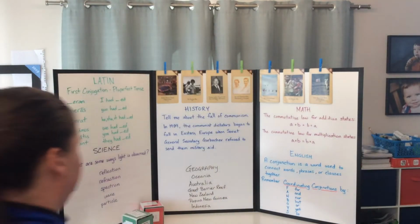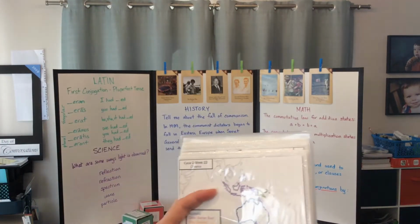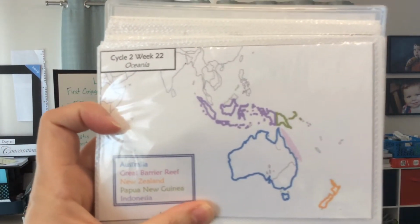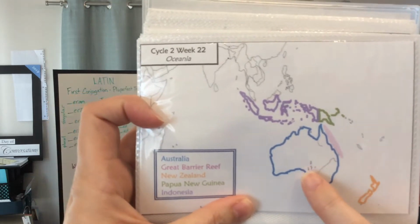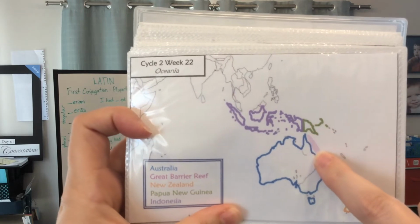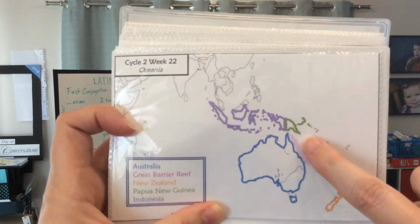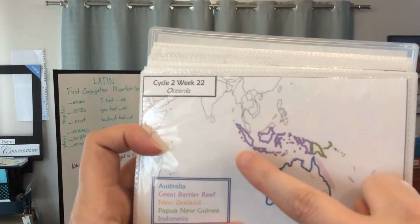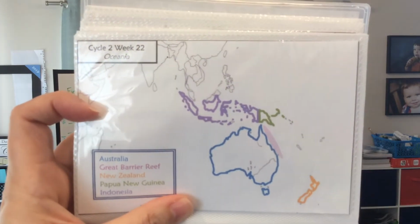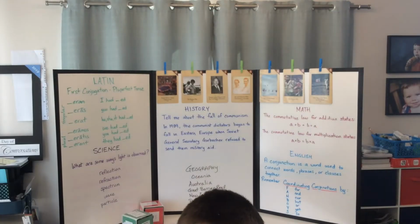I'm going to put this one down because I actually like how this map comes across a little bit better. I'll get kind of close here. Okay, so again, we have Australia and the Great Barrier Reef. It's in light pink on here. And New Zealand, Papua New Guinea, and Indonesia. I think this one's a little easier to see than my map with my dry erase markers. All right, bring this over here.